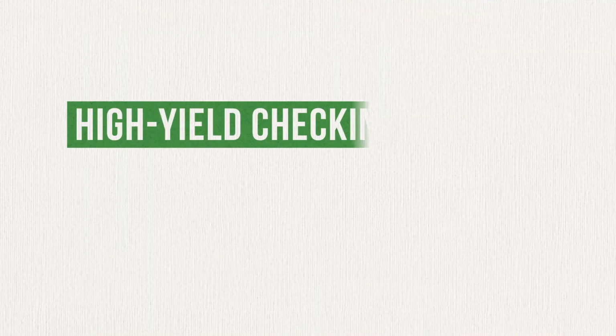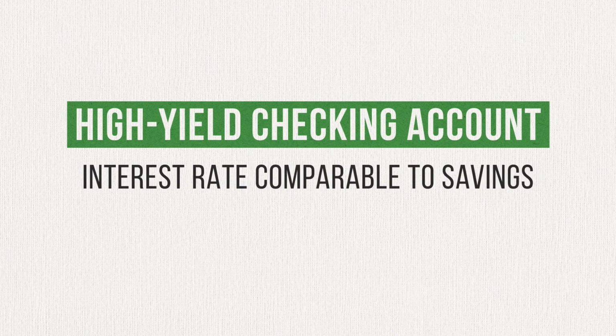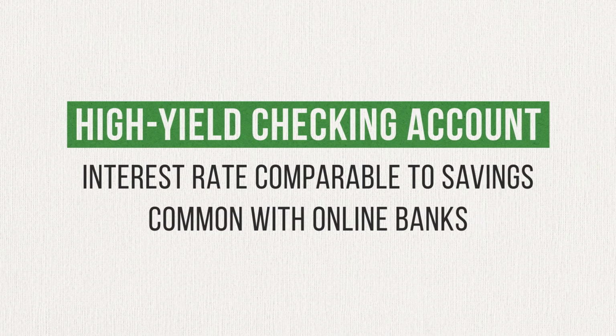It's worth mentioning that these differences don't always hold true. For example, you might come across something called a high yield or high interest checking account with an interest rate that's comparable to savings accounts at other banks. This is pretty common now, especially for online banks. Because these banks have fewer expenses than traditional brick and mortar banks, they can pass some of their extra profits along to you, the customer.